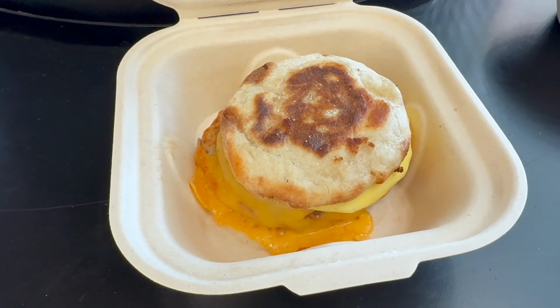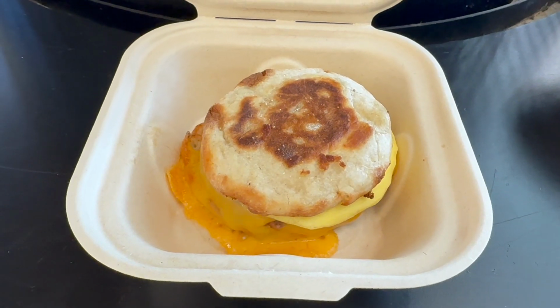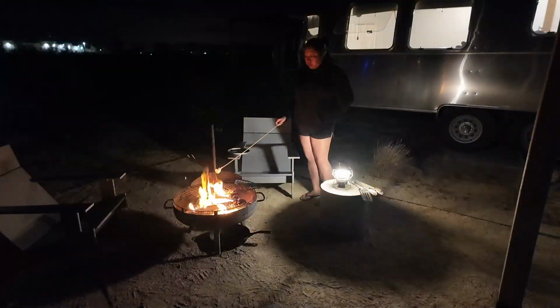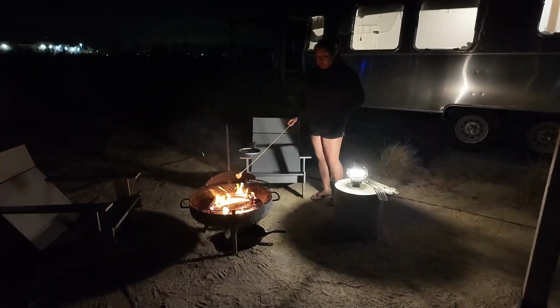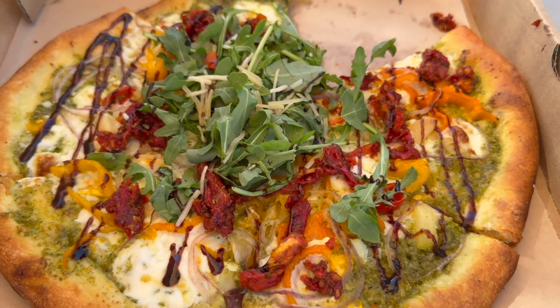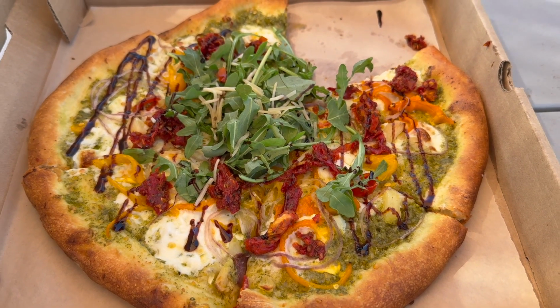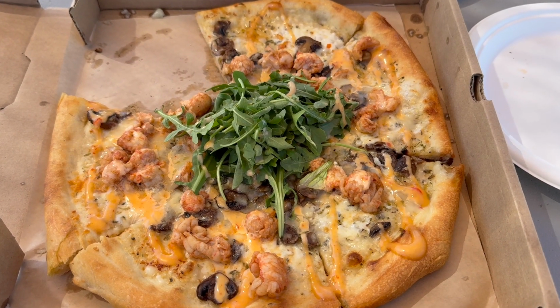I tried to order an avocado toast for breakfast, but they didn't have any, so I settled for this breakfast sandwich. We highly recommend bringing your own food to grill by your Airstream or stopping by the nearby places to eat. We tried some pizza from Sky High Pie and it was delicious, so I suggest trying it out.